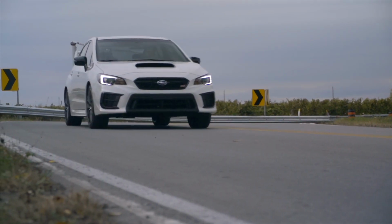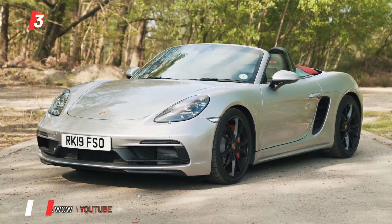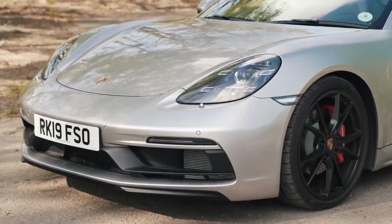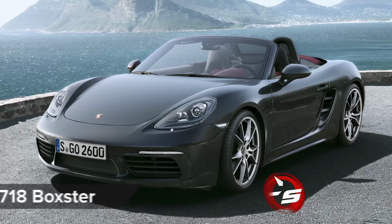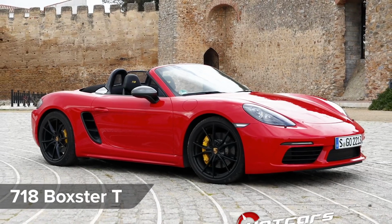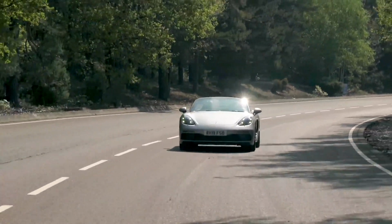Porsche 718 Boxster and Cayman. Whatever you do, don't call the Porsche 718 an entry model. Yes, it comes in at a price point below the flagship 911, but it's by far the most expensive car in this list, with option packages and configurations that can push the final price into six figures. What you get for that premium is the purest expression of Porsche.